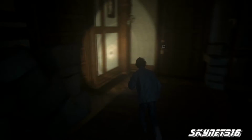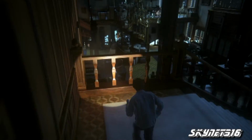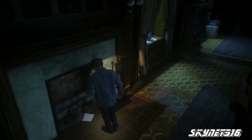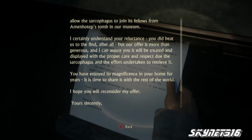It's locked. Mom's stuff might be in one of these rooms. We gotta find another way in. Left of it. Someone wanted to buy their stuff. Guess they said no.